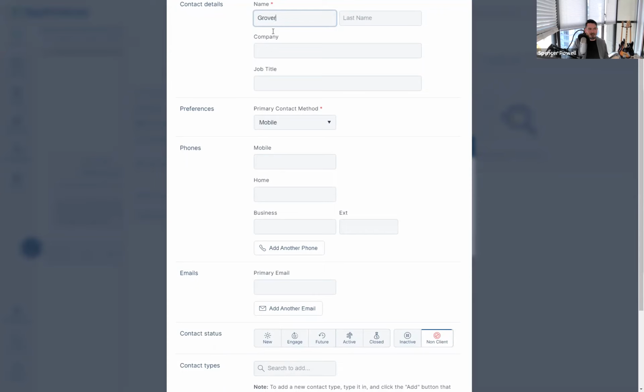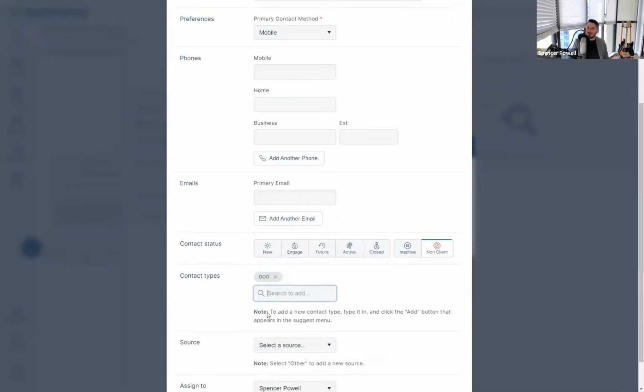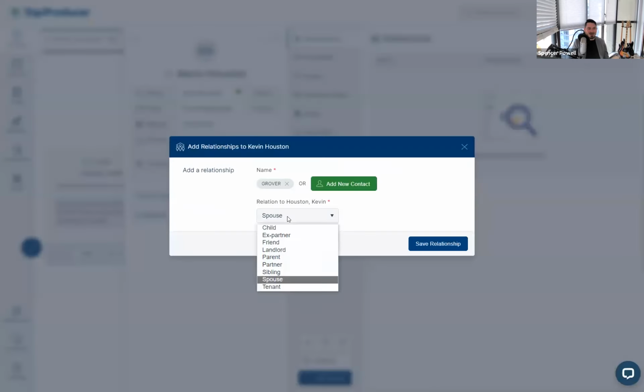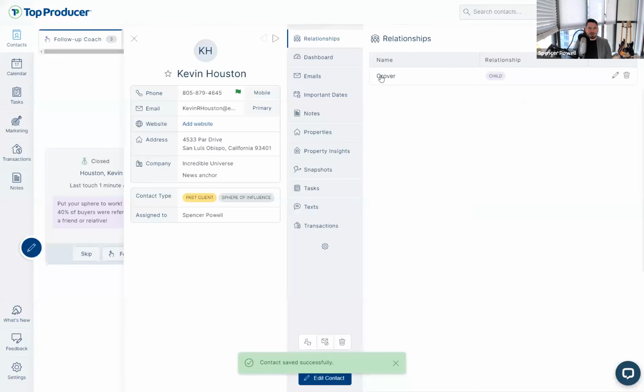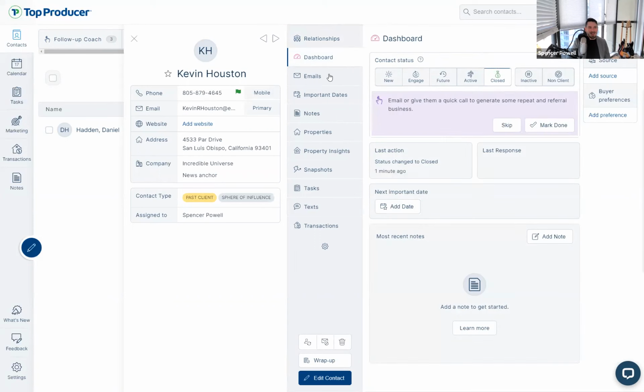Why not, right? So I can go ahead and just say Grover, doesn't have a phone number, doesn't have an email address, obviously, just going to say non-client. If I want to just be silly, I could say dog as well. Why not? And then go ahead and save this contact. And then there we go. It's definitely not the spouse. You could say child. Why not, right? We can use this to stay organized, but we can also have a little bit of fun with it at the same time. Save that relationship. And there's Grover. He's the child, right? So we can click on Grover. We see he's the dog. So why not, right? But anyway, we can make our way down.